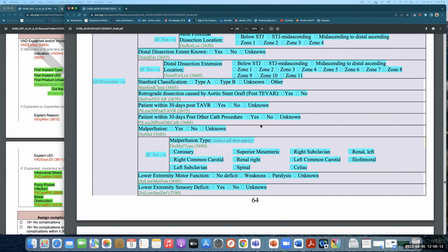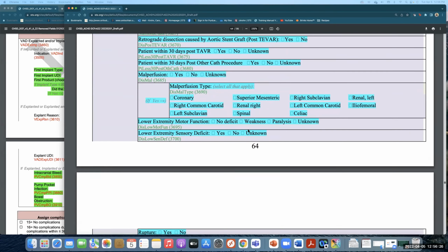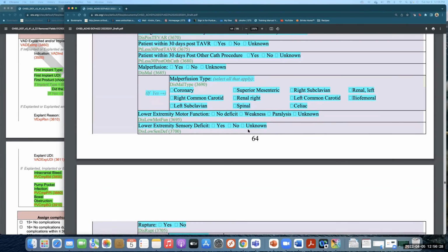And then was the patient 30 days post TAVR? Okay, so yes, no. Again, it's just an informational question. Was the patient 30 days post any other kind of cath procedure? Informational question. Then if the patient has dissection, is there malperfusion present? Yes, no, or unknown. And if there is malperfusion, the surgeon documents malperfusion. What's the location? And this is a select all, so you can choose more than one area that might be malperfused by this dissection.